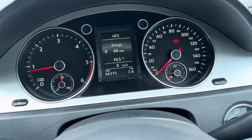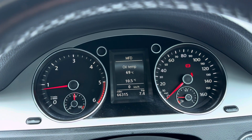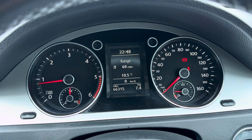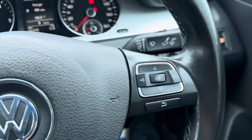Range 60 miles. And if you go up and down, that's route, speed, oil temperature, speed warning, travel time, consumption, range. I always keep it on range. So yeah, you can control that screen from here.